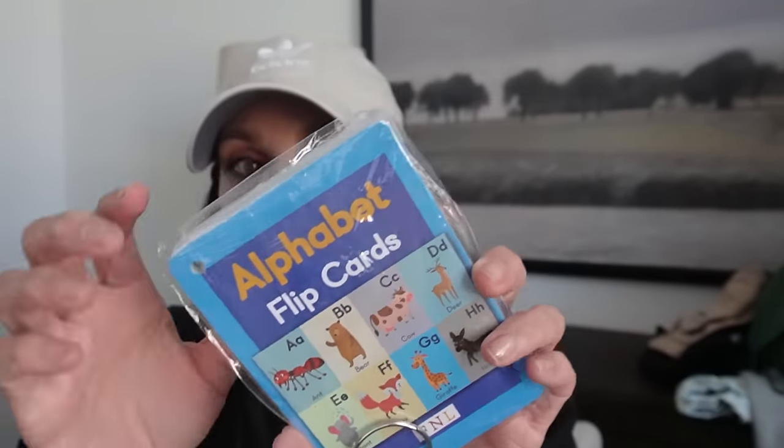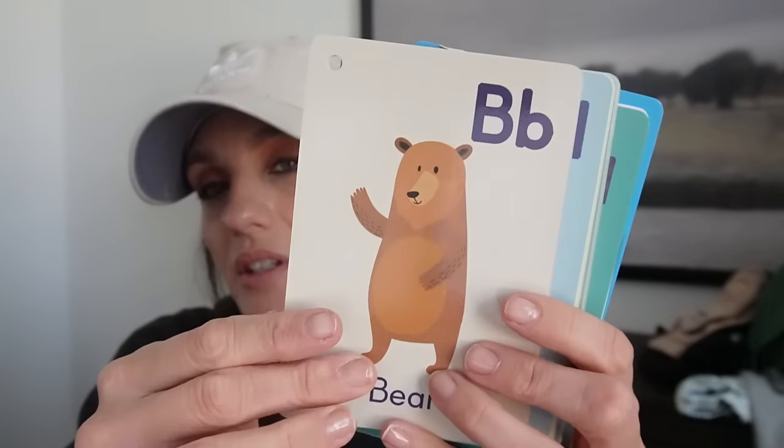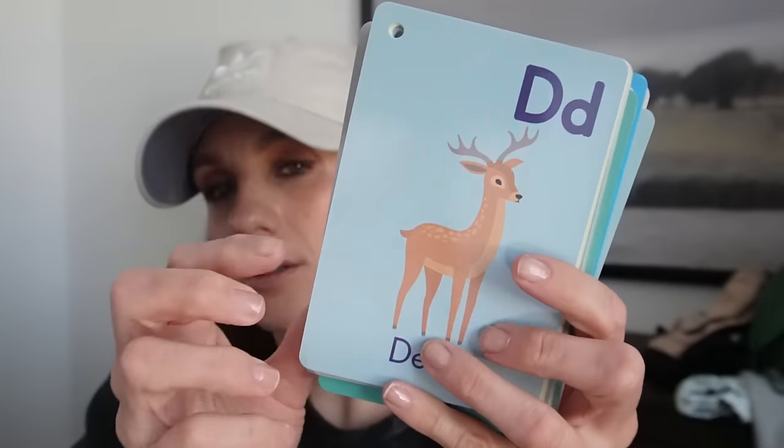Then it looks like I have the alphabet flashcards, which you can put on the clip. But of course, I'm probably not going to put it on my clip. I just want the cards to junk journal with and put down onto paper. But just to show you guys what this set looks like.